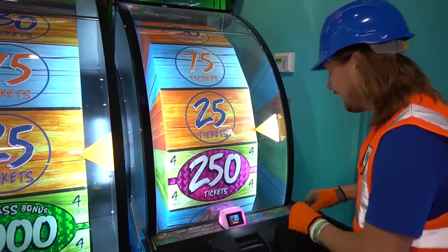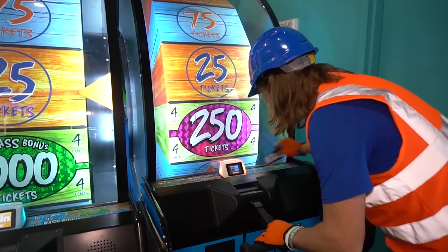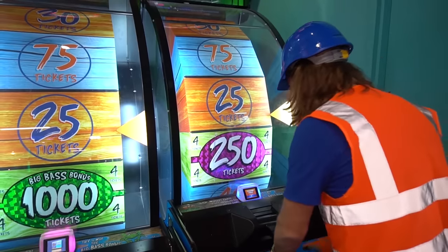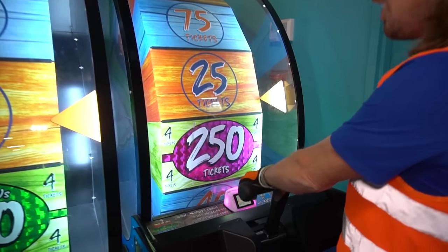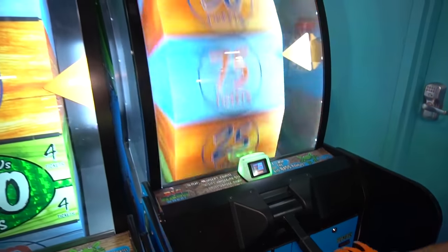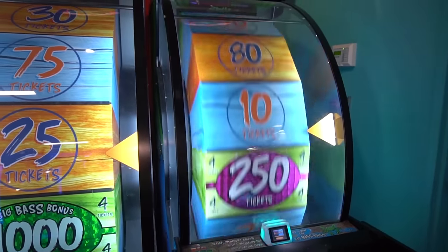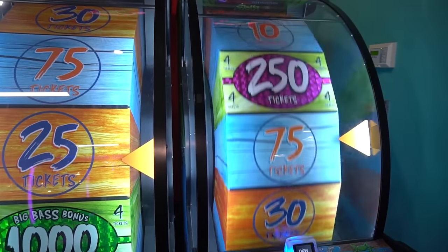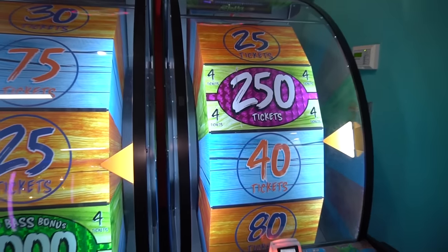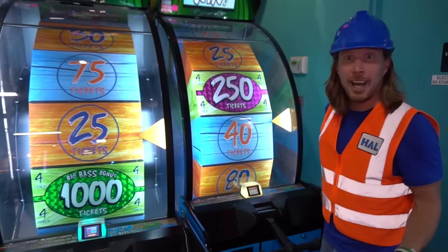So let's try it. Got our cart, and we're gonna swipe it. Okay, there we go. Here we go. We gotta lift up the lever. And we're gonna push down. Here we go. Oh, wow. That was a good spin. Here we go. Oh, 40 tickets. You gonna try one more time?